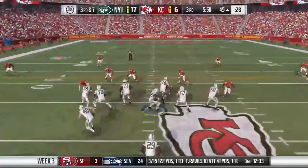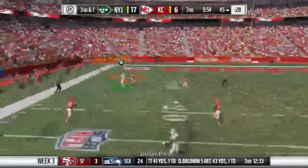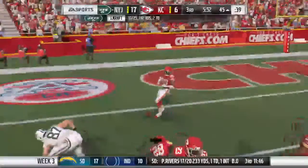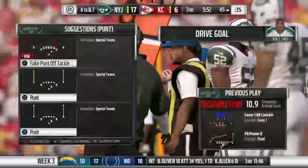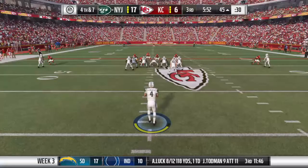And it looks like we've got a dime set here defensively. 6 DBs in the game. Looking deep downfield here for Decker. And it's knocked away and incomplete. Eric Decker was the intended receiver. And it'll be 4th down. Here's Lachlan Edwards now, as he'll punt it away for the 2nd time.